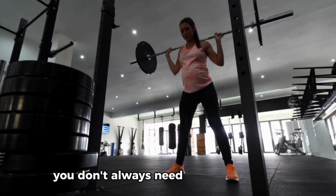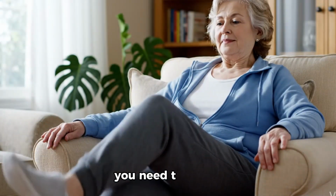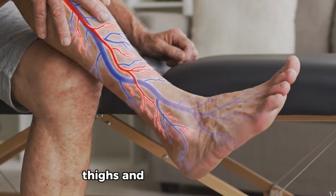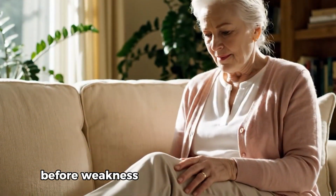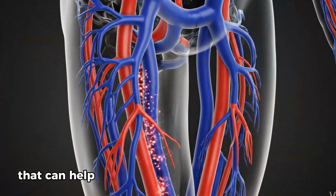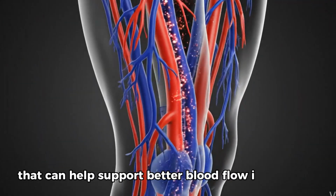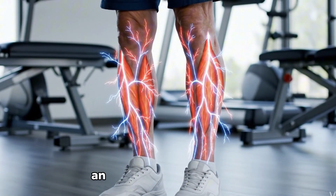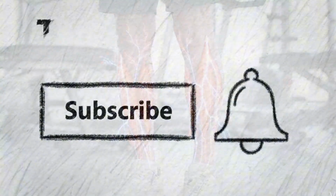You don't always need harder workouts. You need the right simple movements that wake up your calves, thighs, and circulation system before weakness becomes your new normal. Today, I'll show you 5 simple exercises that can help support better blood flow in your legs, safely, practically, and starting right at home.